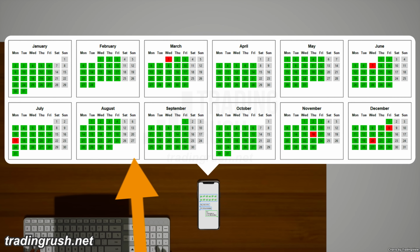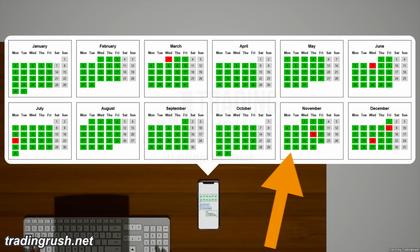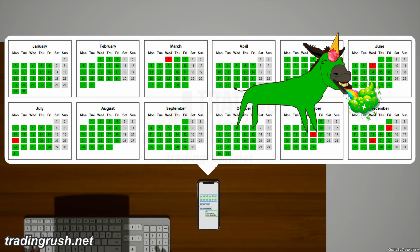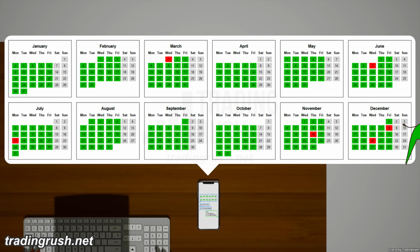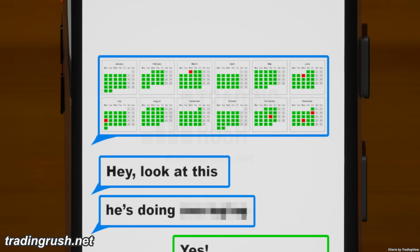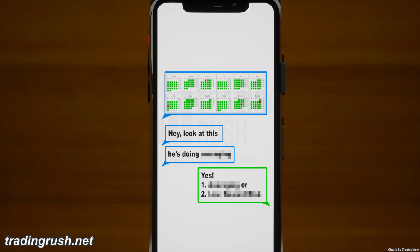It was like this guy had found the holy grail of trading, the ultimate secret. It was like a green unicorn vomited all over the chart so much that a little bit of blood appeared. This unknown trader's profit-loss chart was shared with me by one of my Patreon supporters, and we quickly came to two conclusions about what strategy he might be using.